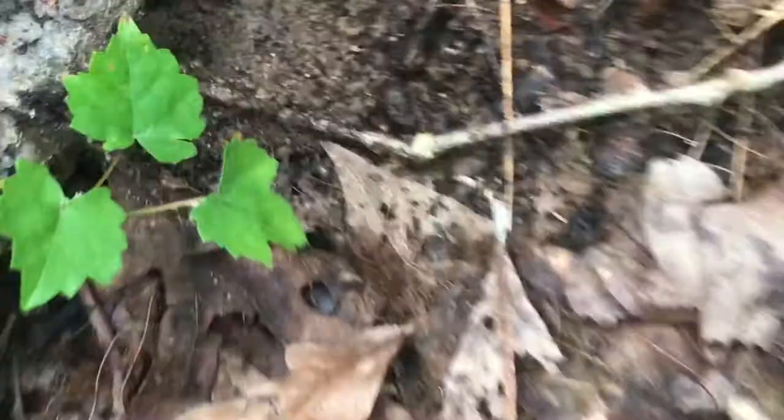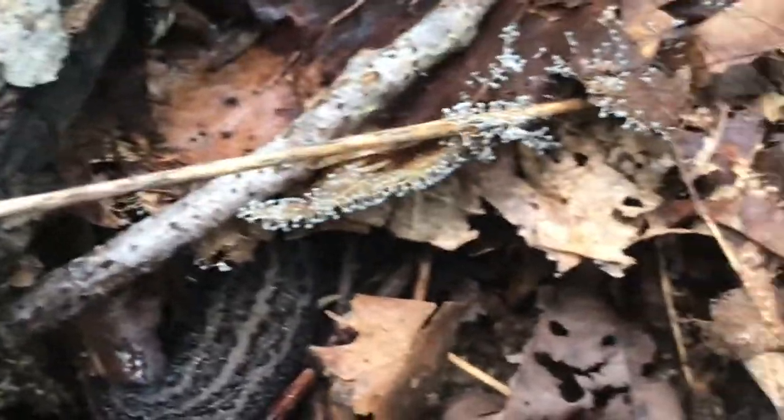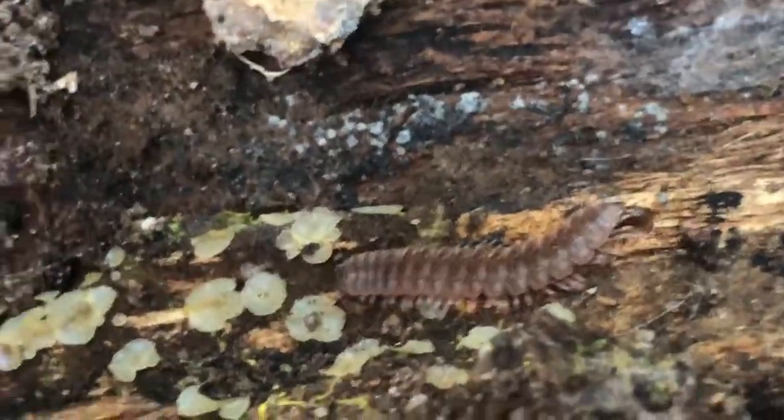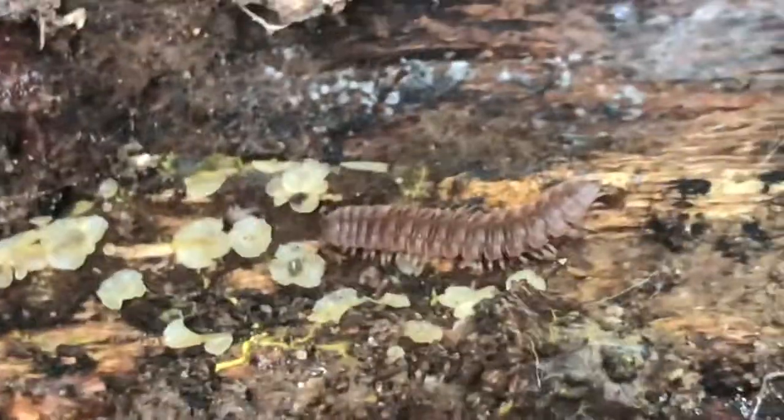I flipped this little log over right here, and underneath we've got quite a large leopard slug. We've got a little bit of fungus growing along the edge of that leaf, and where did he go? We had some termites up under here. Let's see if they're in the wood itself. No, but there is this little millipede. That's cool. It must be under here feeding on some of this fungus. I think it's a juvenile flatback, like Aphelora maybe. This one? Was there another one? Okay, there. But this one right here is the one I was talking about. Oh, there's another one there.